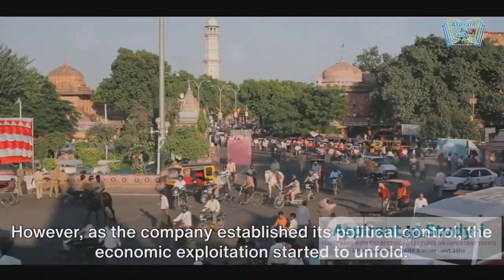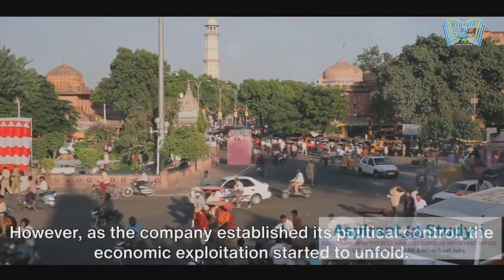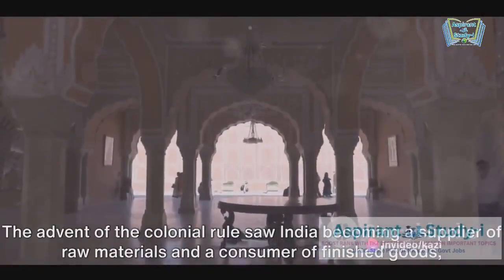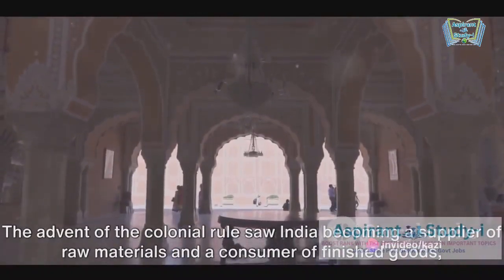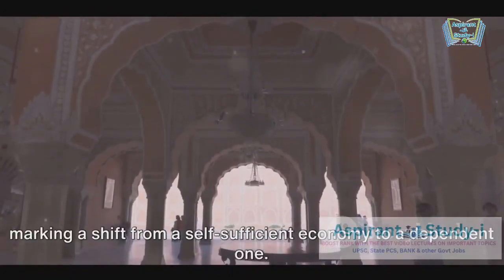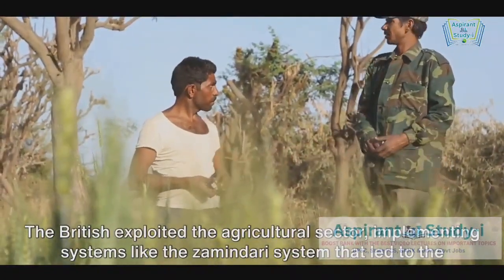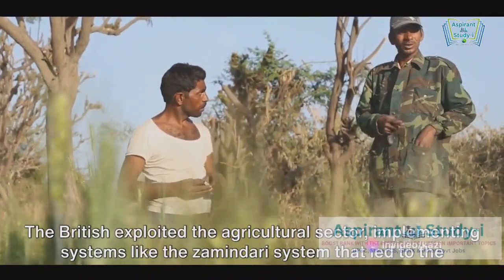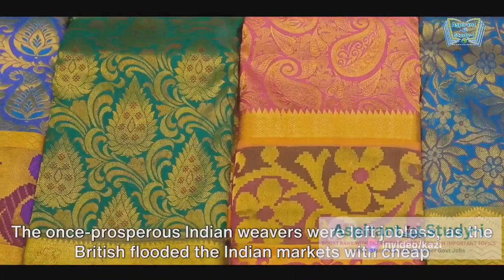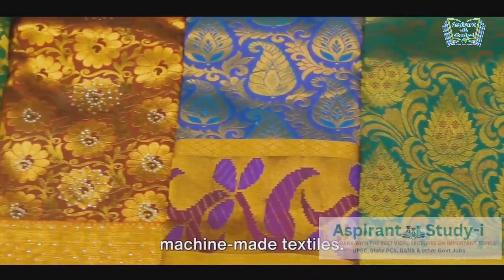However, as the company established its political control, the economic exploitation started to unfold. The advent of the colonial rule saw India becoming a supplier of raw materials and a consumer of finished goods, marking a shift from a self-sufficient economy to a dependent one. The British exploited the agricultural sector, implementing systems like the zamindari system that led to the impoverishment of the farmers. The once prosperous Indian weavers were left jobless as the British flooded the Indian markets with cheap machine-made textiles.